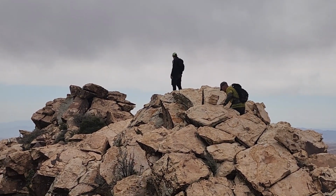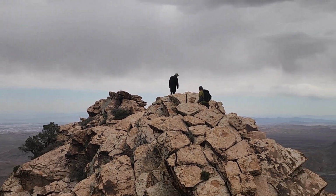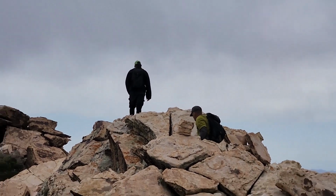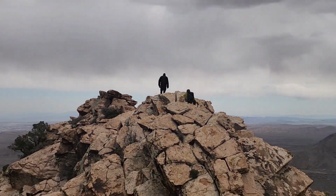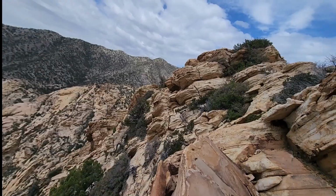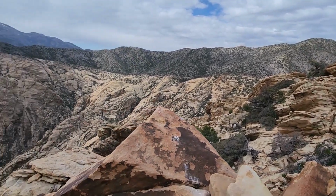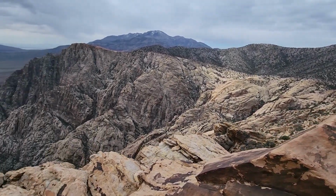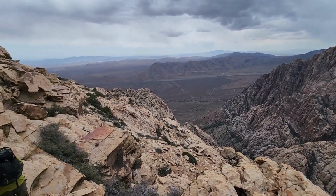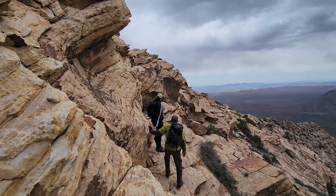That lower way might be where that cairn was. Just came across this section and not too bad. Just don't look down. And now, John, what's going on next?